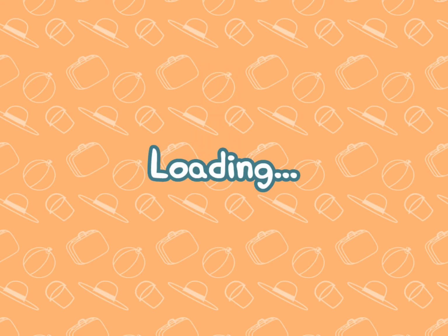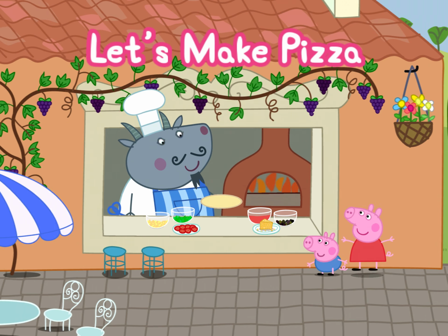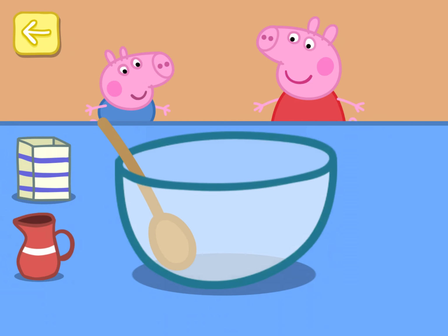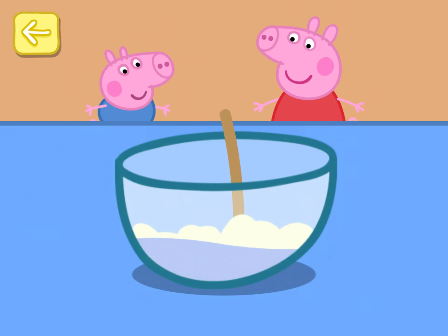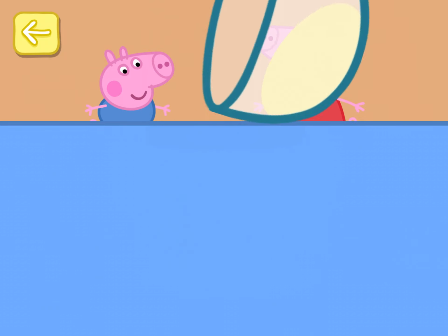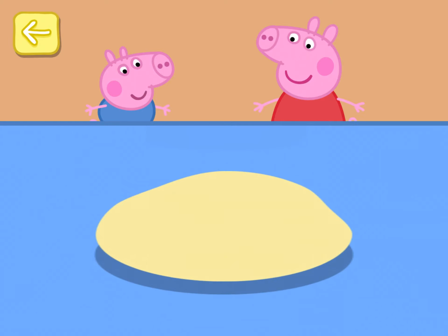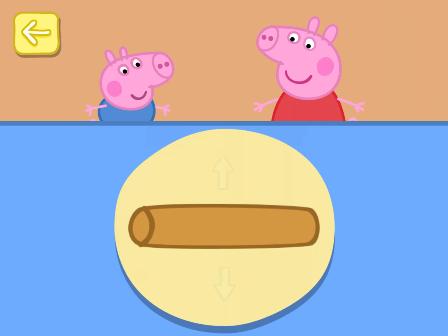Let's make pizza. Help Peppa and George make a pizza for the family. Touch the ingredients to add them to the bowl. Flour, water. Move the spoon to mix the ingredients. Touch the dough and move your finger to knead it. Touch the rolling pin and move your finger up and down to roll the dough. Great! The dough is ready.